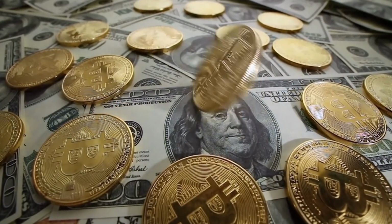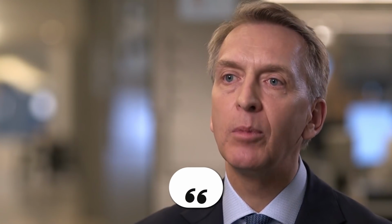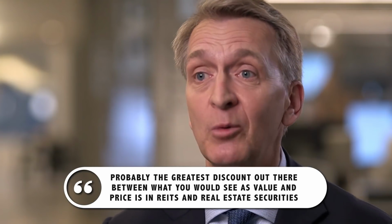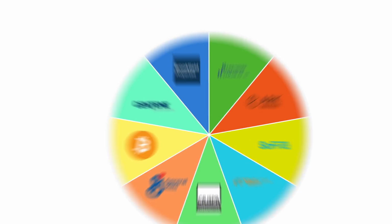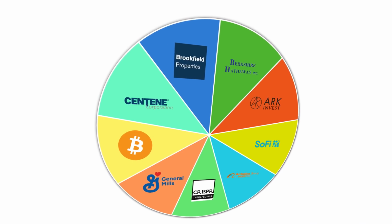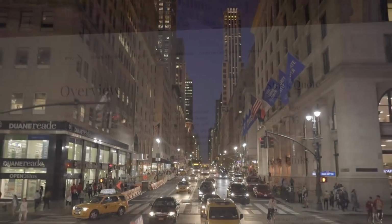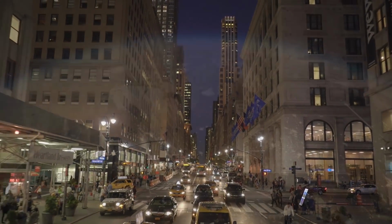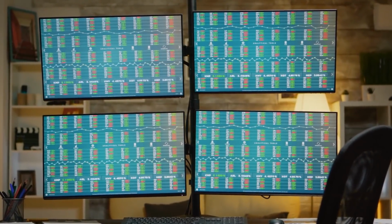One sector that I think we're missing is real estate. As Bruce Flatt recently said, probably the greatest discount out there between what you would see as value and price is in REITs and real estate securities. Brookfield Property Partners is a great way of taking advantage of those opportunities because they invest in a wide range of properties. These include office, multifamily residential, retail, hospitality in North America, Europe, and Australia. So they're a strong, diversified real estate company.